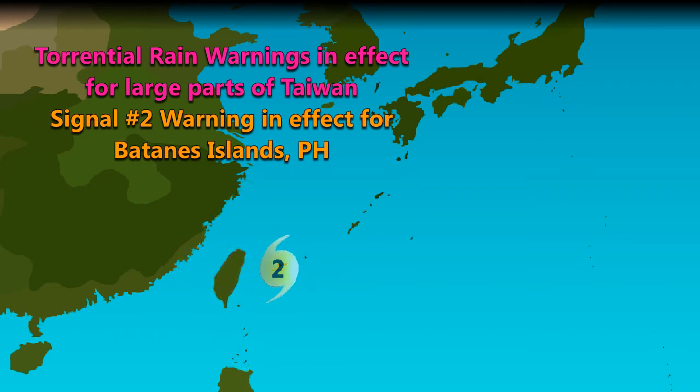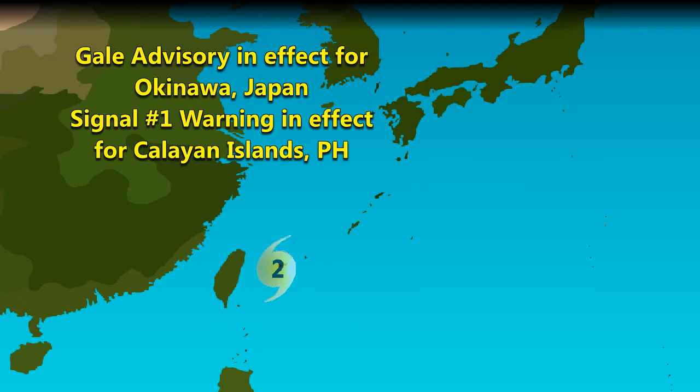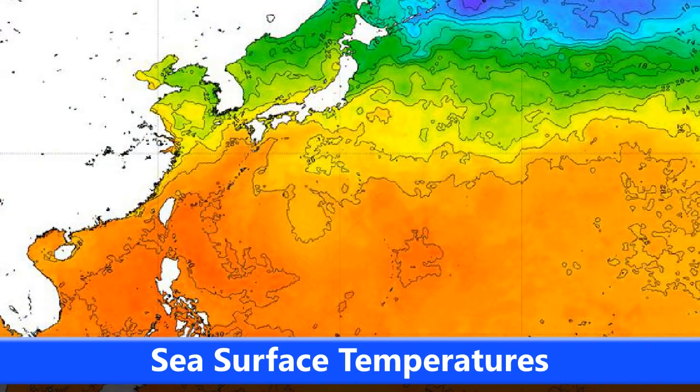That's for winds of, I believe, 40 to 60 miles per hour, correct me if I'm wrong. The gale advisory in effect for Okinawa, Japan, and Signal 1 warnings in effect for the Calayan Islands in the Philippines. That's for winds of 20 to 40 miles per hour, I believe, there as well. So obviously lots of warnings flying out at the moment.